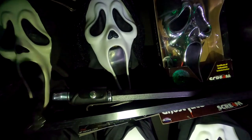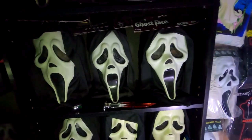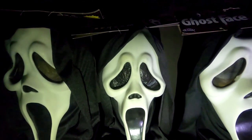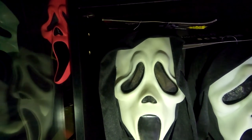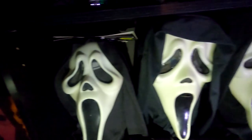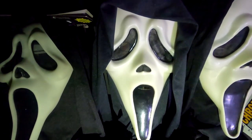Same style as used in Scream 1. Here's a 2017 EU, kind of out of place, but none of this is in any particular lineup. It's just masks on a shelf. These are some nice ones. This is a 2010 Scream 4 era tagged EU, non-glow. This is a black and red tagged EU, but this is the Scream 3 era, and so is this one. And over here we have a TD stamp glow-in-the-dark reshoot mask. This is the proper era and time period.